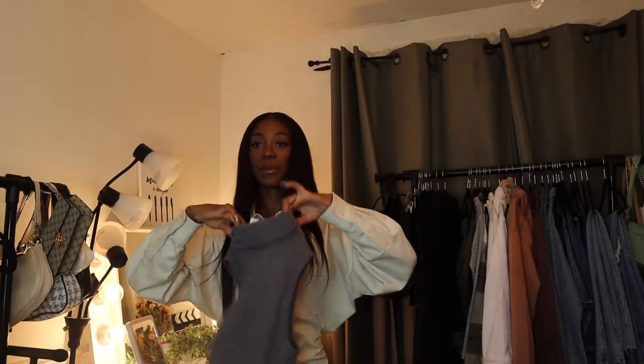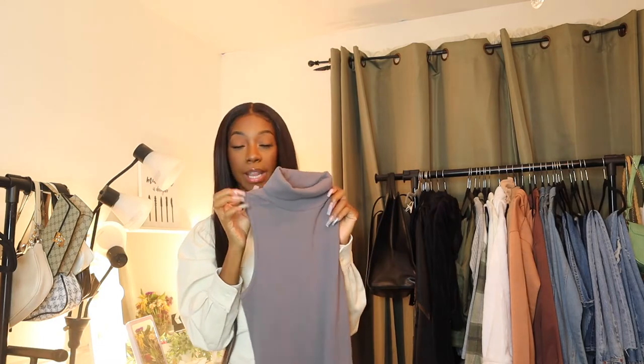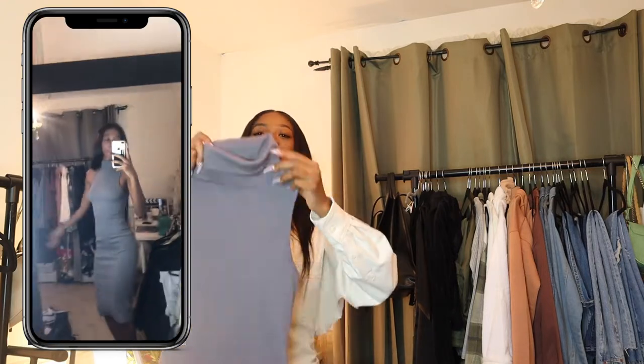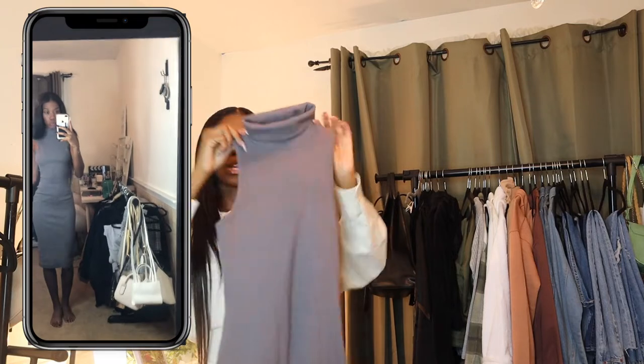The next thing that we have is definitely very fall-esque. It's a midi dress in this stone gray color. It's picking up a little purpley brown, but it's definitely a stone gray, like a dolphin gray. It has a turtleneck collar and it's sleeveless, and this will definitely pair really nicely with a black trench coat and some black booties.